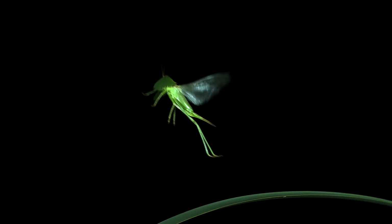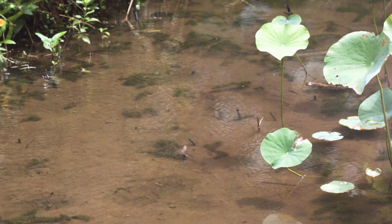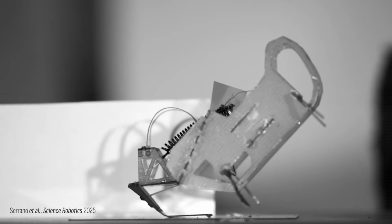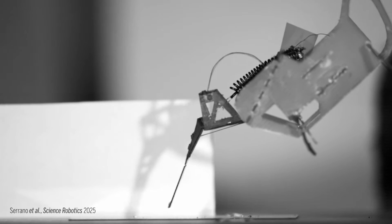When a bug takes off, it's an amazing coordination of agility and power. As they fly through the air, they can perform loops, pirouettes, or even move backwards. These maneuvers inspire scientists seeking to design robots that can move with similar ease and speed.